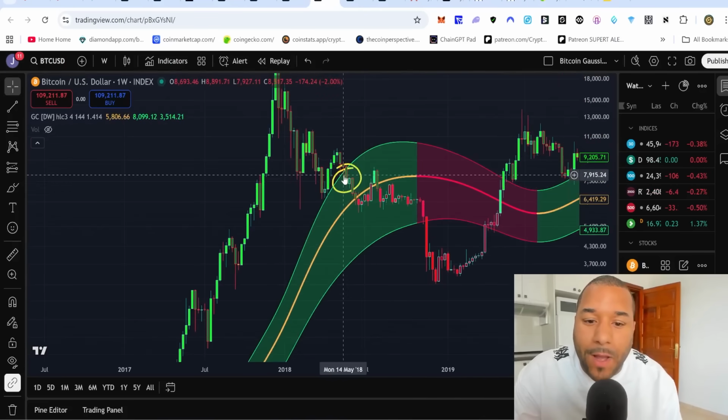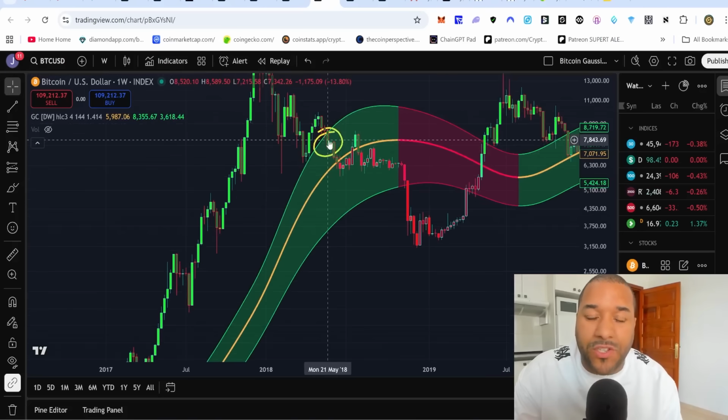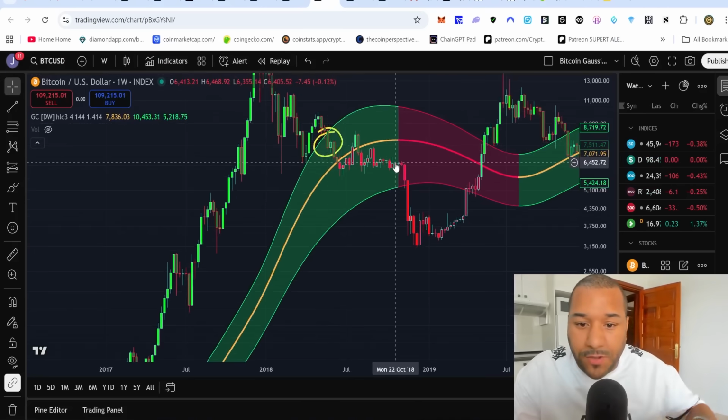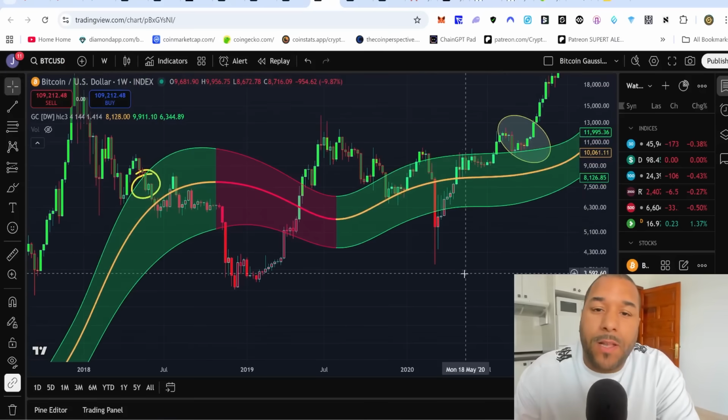Only enters it with the one candle on the weekly time frame to confirm this is it. Look, you've missed the top. This is it. It just entered. This is your candle. This is your warning sign. What's to come in the future? A massive drop in the future. And it's just a shame because people can't see it.